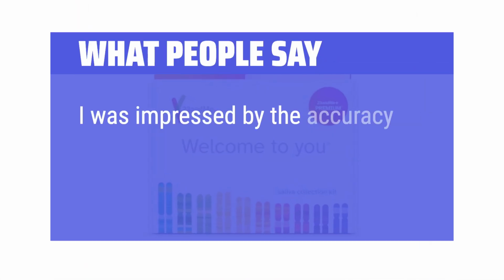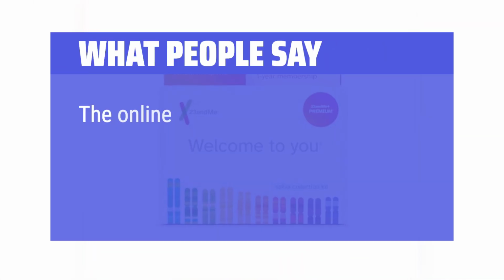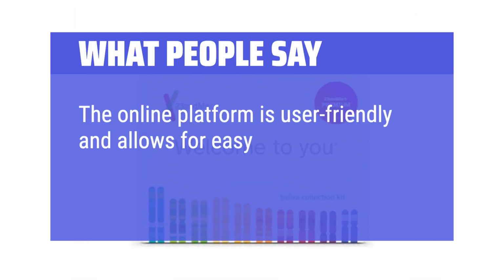What people say. The DNA test kit is easy to use and provides detailed genetic insights. I was impressed by the accuracy of the results and the comprehensive report. The online platform is user-friendly and allows for easy access to my genetic data.